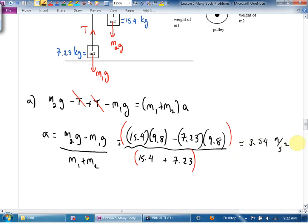Oh! Follow-up curveball questions. Now that you know how fast this system is accelerating, if I said after 2 seconds, could you figure out how far it had fallen? Well, let's see. Vi would be 0, t is 2, and I could use d equals vit plus half a t squared to figure out how far this little system has moved in 2 seconds. Or I could figure out how fast it was moving after 2 seconds. So all of the previous stuff that we've done is now also fair game.